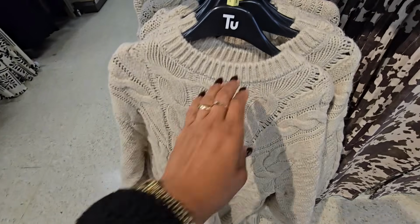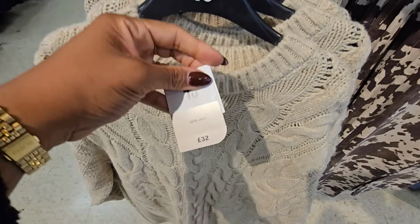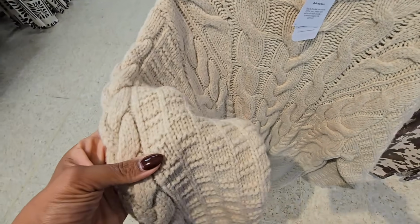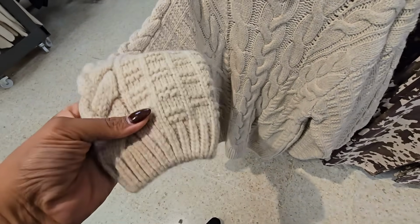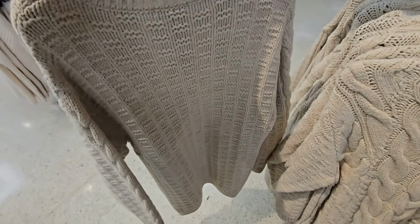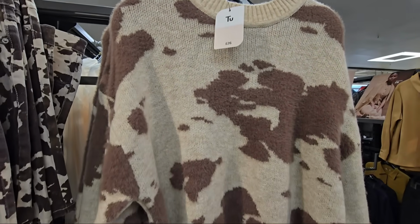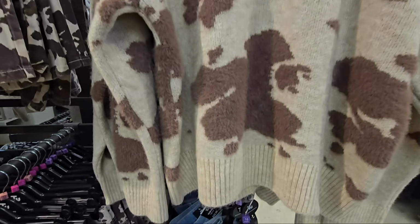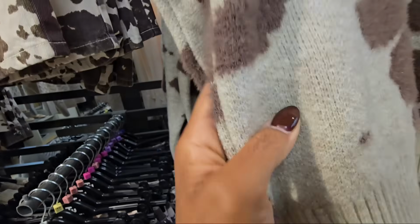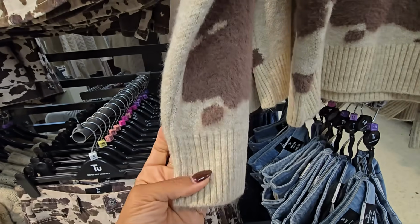This knitted long lined jumper was beautiful. I do think that you could wear this as a jumper dress because it was quite long lined, and it was £32. It was lovely and thick, kind of reminded me of like a granddad style jumper. The colour was quite nice as well. And yeah, I do think it was a jumper dress. You also had this jumper here. It was really, really soft. It felt so beautiful. Again, like that sort of cow print. And yeah, brown and beige this was.